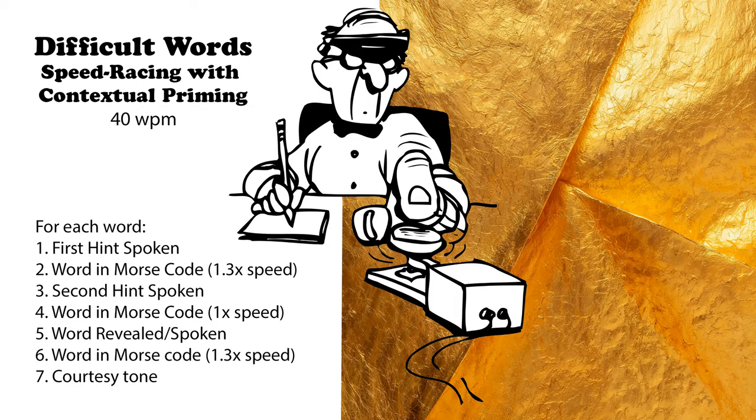A playground fixture. Designed for children's recreation. Swing set.